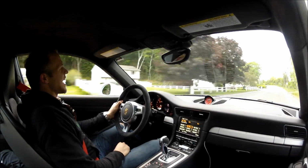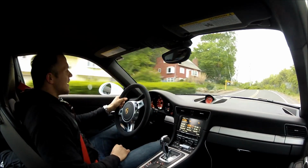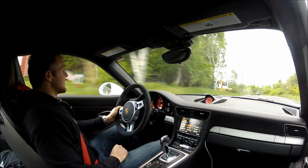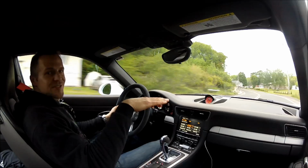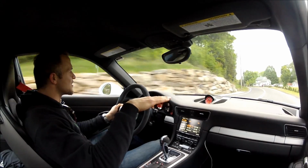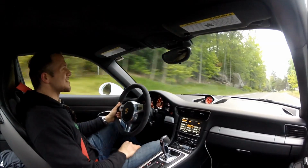All right, and look at that. Right back down to calm speeds because we're entering residential. Man, oh man. My passenger's balls are in his stomach, he just reported to me, but my hand is shaking a little bit because that's how fast this car is.